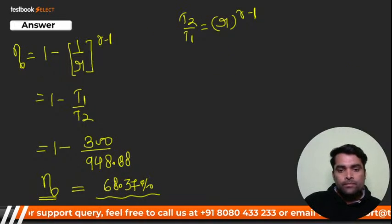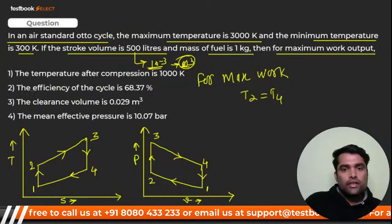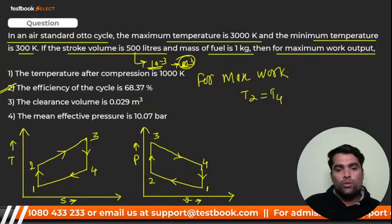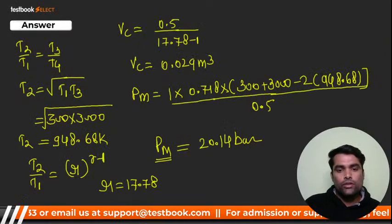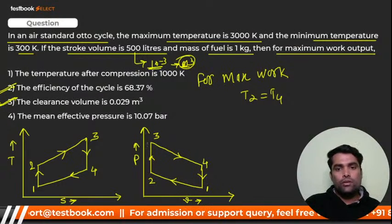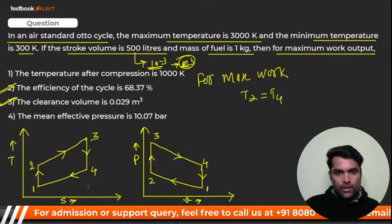So see, 68.37 efficiency of the Otto cycle is correct. Clearance volume is 0.029. I have to check once again. VC 0.029, it's also correct. Mean effective pressure 10.07 bar? No, it's incorrect. That is 20 आया है. Mean effective pressure, right?